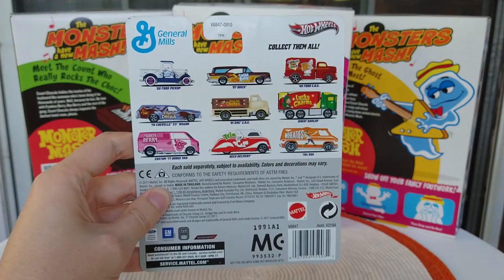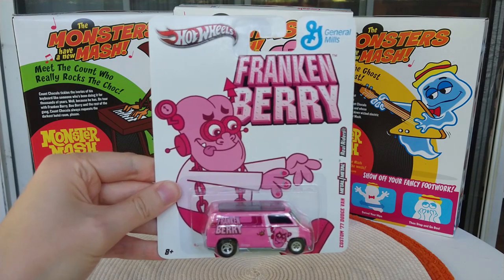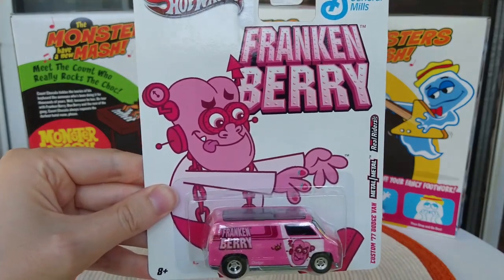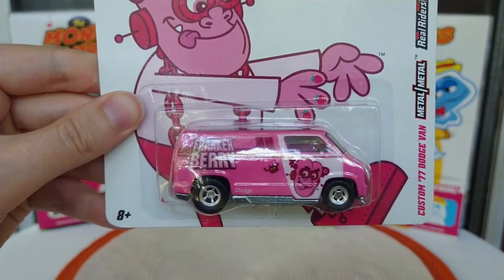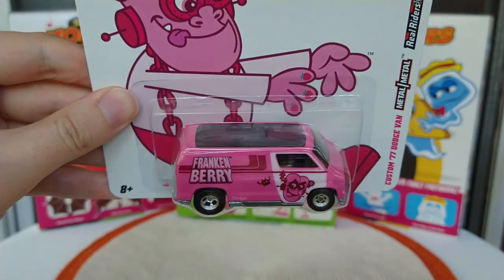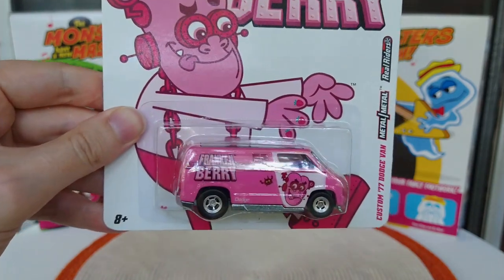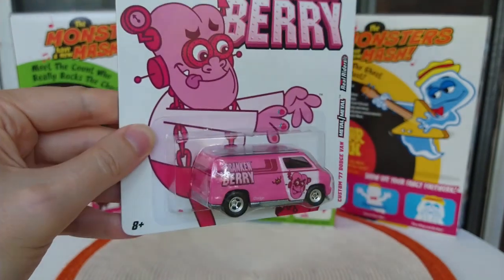A part of this set as well was Frankenberry, and he was put on the Custom '77 Dodge Van. These are metal as well with real rider tires. I love the artwork on these. This '77 Dodge Van is so cool. It kind of reminds me of Pepto-Bismol pink though, but it is really nice. I never opened any of these because I love the card art so much.